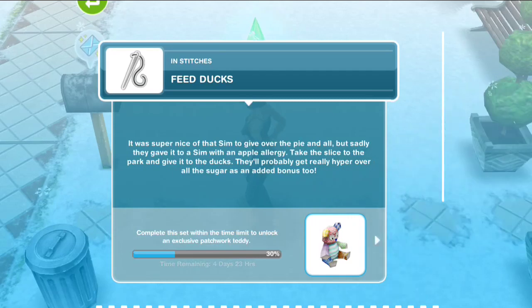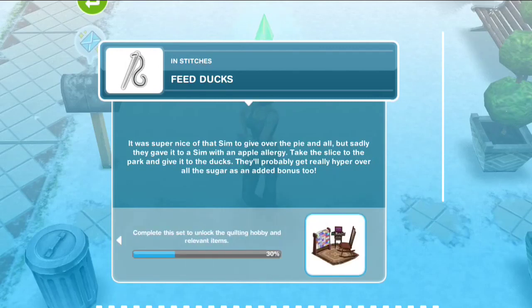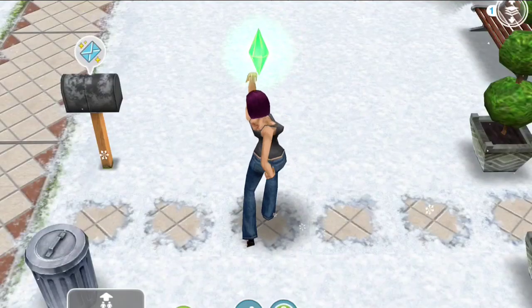Next up is to feed the ducks. It was super nice of that sim to give over the pie and all, but sadly they gave it to the sim with an apple allergy. Take the slice to the park and give it to the ducks. They'll probably get really hyper over all the sugar as an added bonus too.